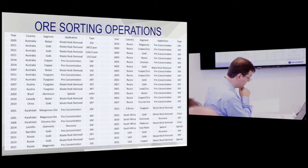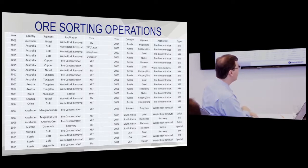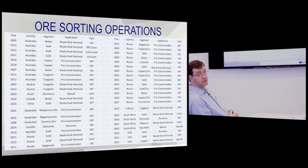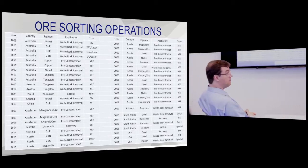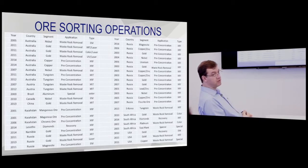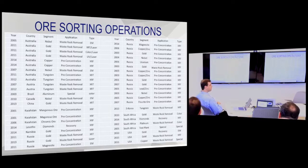Any comment on the regionality? Like Russia's very focused. Oh yeah, and that's only a fraction of Russia's total. In terms of ore sorting, I'd bet Russia's the world leader. I haven't done a study, but it looks like most of their operations, for gold at least, use it, and they tend to use XRF.